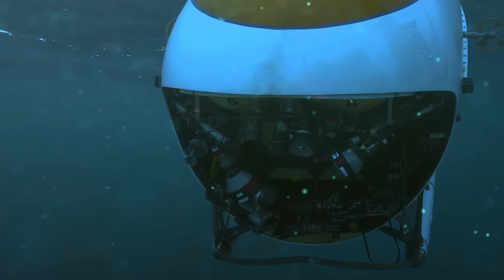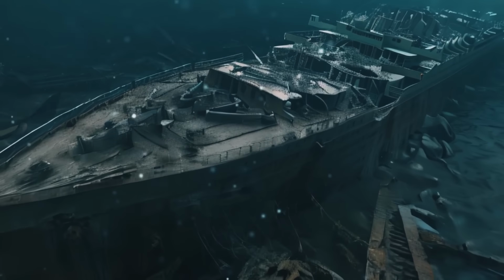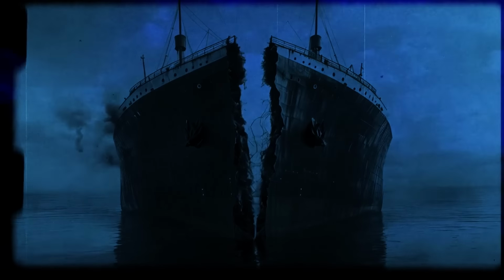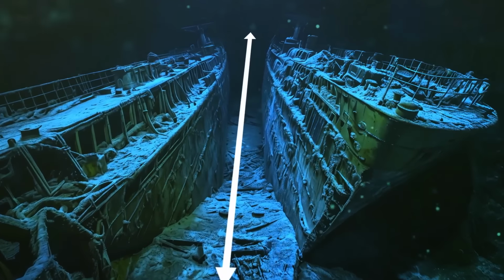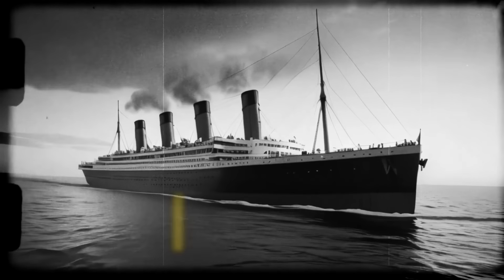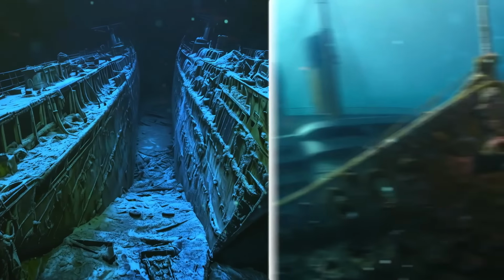One interesting thing is that it wasn't until the wreckage was found in 1985 that it was finally confirmed the Titanic had broken apart. Up until then, survivors had given conflicting stories. At least 8 survivors claimed they had seen the ship split. Emily Ryerson, a first-class passenger, described it as if the Titanic had been sliced in half with a knife. But there was also a small number of witnesses that insisted Titanic had gone down intact. At the time, this theory was more accepted because most people still didn't believe that the supposedly indestructible ship could break in half. So why the conflicting reports?